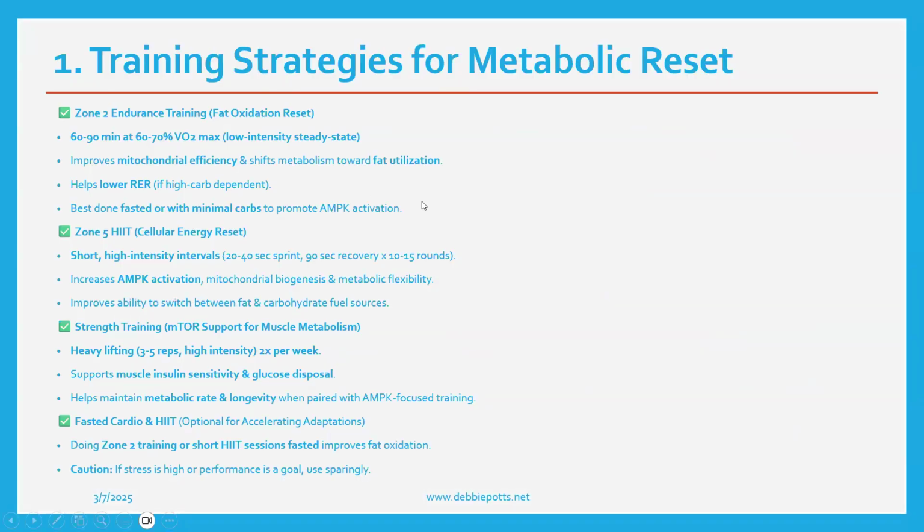Zone 1 or zone 2, fat oxidation reset. Zone 5, cellular energy reset. 20 to 40 seconds, with 90-second or longer recovery. Increases AMPK, biogenesis, metabolic flexibility. Improves ability to switch between fat and carbs. Fasted or minimal carbs to promote AMPK when you're doing zone 1, 2.